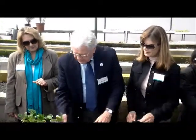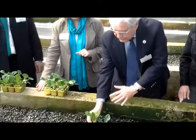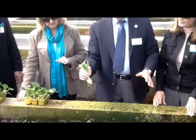A plant like this, we'd actually plant this one right about here. So you can see if you plant this close together, you can grow an awful lot of plants in a very small space.